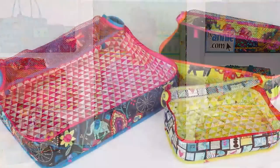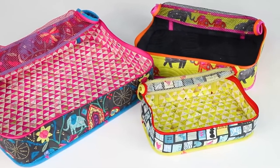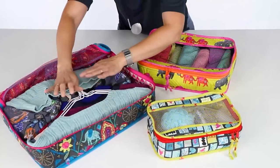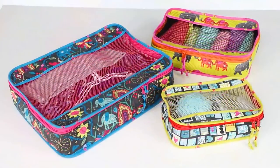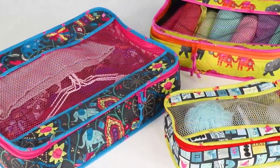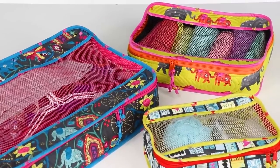There are a number of ways that you can mix and match fabrics to make cases that are uniquely yours and to make best use of supplies you may have on hand. I made this fun set for my daughter-in-law to use when she travels. She loves color and design, so I used a big variety of fabrics from one of our favorite designers to make her set. I also used different colors of coordinating fabric, zippers, and mesh for each.